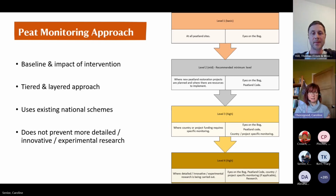And a specific example of how we're continuing to improve our knowledge of our places is our peat monitoring approach, which Tia on the call has developed with other colleagues internally, which is again modelled on some of the national schemes that are out there. So Eyes on the Bog and Peatland Code are really core components to this, but set up in a way that it's tiered so that people can access it at our places depending on their resources and their time and money to be able to really support this. So we know that we want everyone to be getting that basic level and ideally level 2, and then it will allow us to track impact over time following our interventions, as well as us understanding baselines.